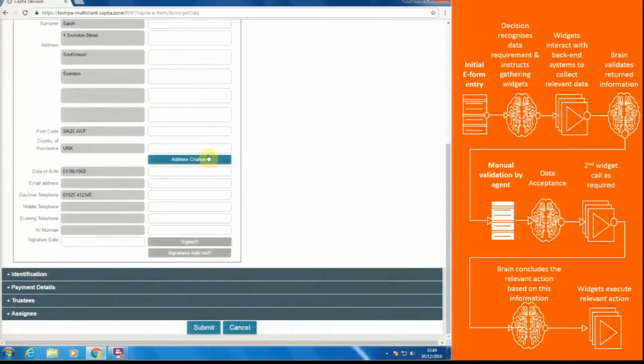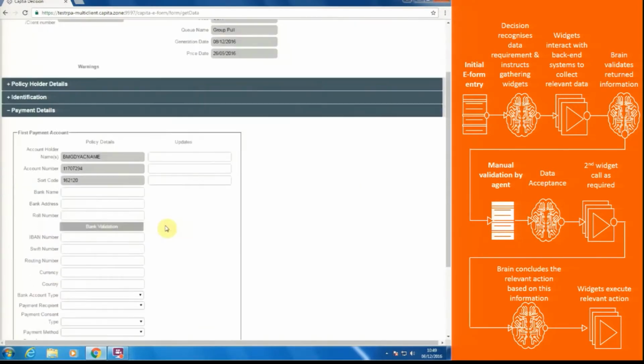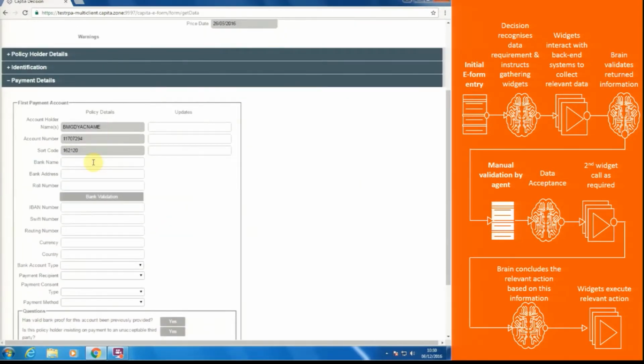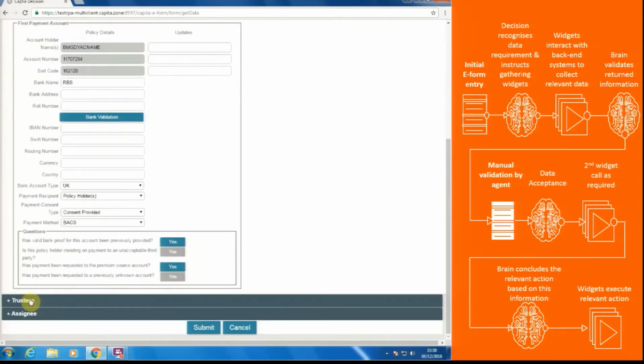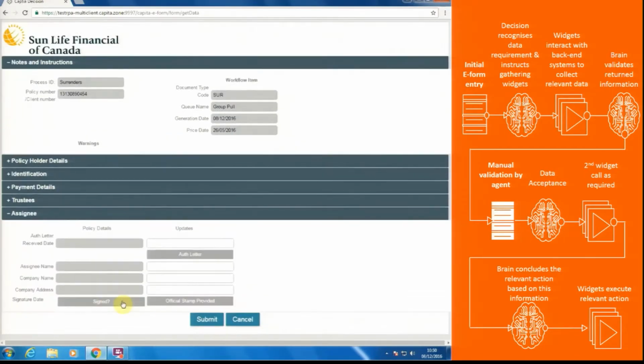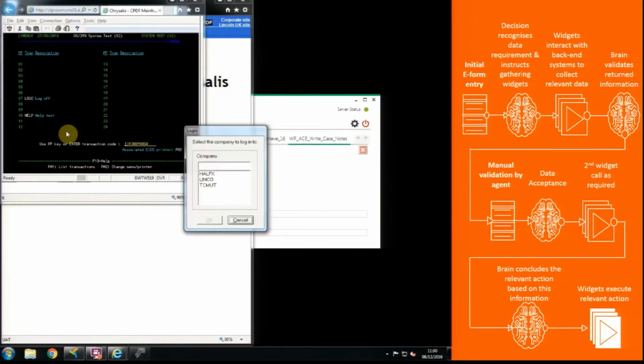This agent is doing some additional work that we were unable to, in the pilot, automate. This is the kind of work that it's considered important to have a human manage. This is, for example, recognition of identity. Although that recognition of identity, I believe, will be automated in due course. And once having filled in the form, the agent is going to submit the form, and we're off to the races.